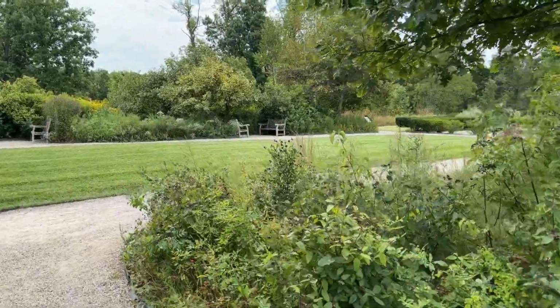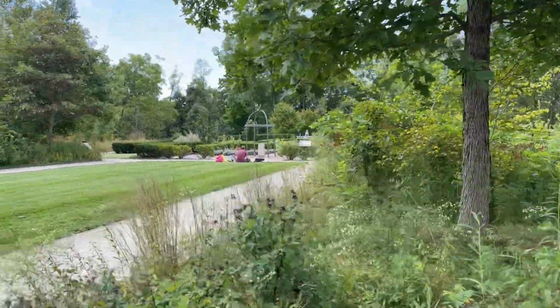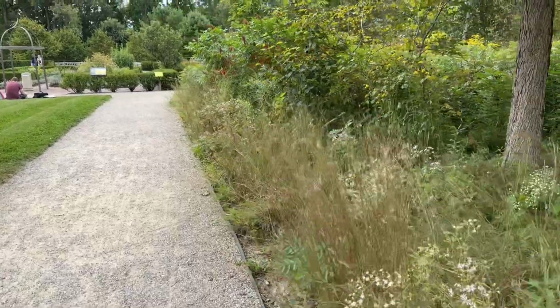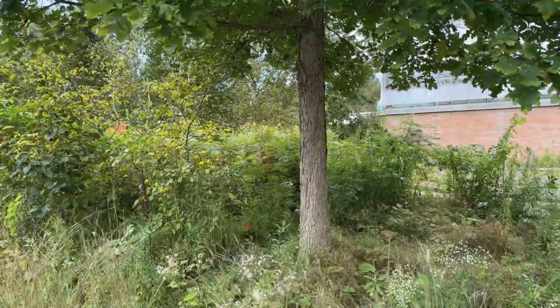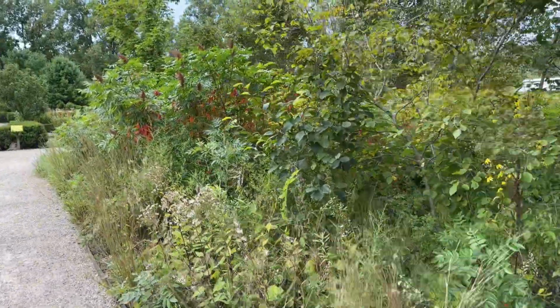I like also how you can have these big trees. You still have that shade that you need in the summer, but then you still have planting areas. And they have them limbed up pretty high. So I think I need to do that in my garden as well.